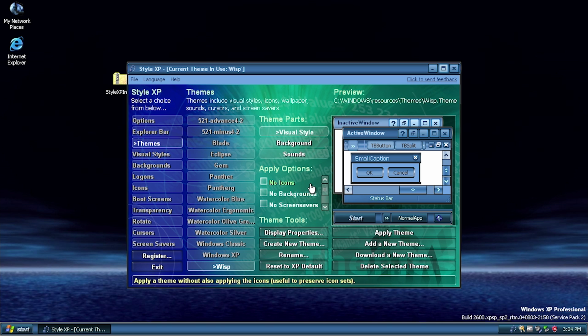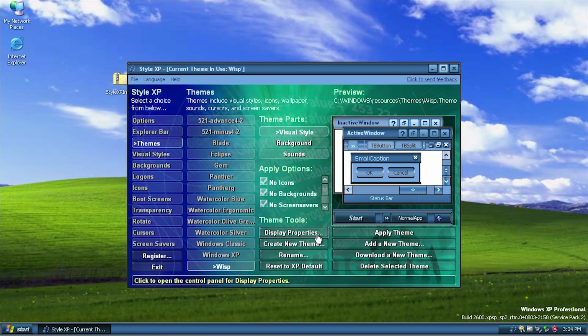So for example, if you like this theme but you didn't want the background or the screensavers or the icons that the theme comes with, well, you can do that. You also have a shortcut here to open up the display properties. You can actually create your own theme. You can rename any of these, and you can press this button right here to reset it to the XP default style at any time.